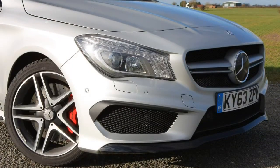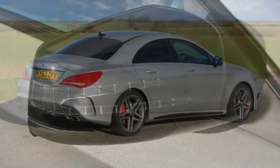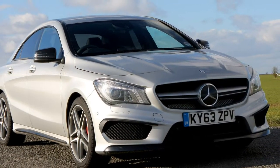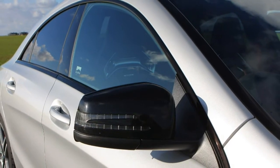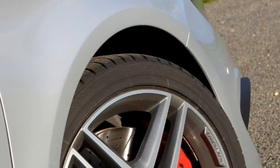It revs freely and pulls incredibly strongly to the red line, sounding somewhat angry all the way. All that power is fed through a 7-speed semi-automatic gearbox which has many clever features. There are paddles to control it manually behind the steering wheel, and it has a launch control system called Race Start which allows for a perfect getaway by holding the revs at a particular level when the accelerator is pressed.